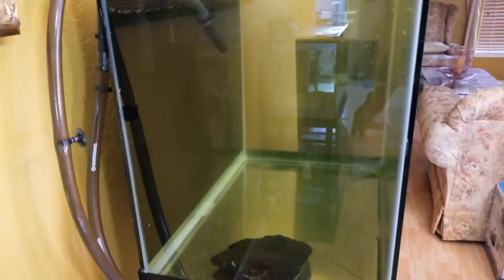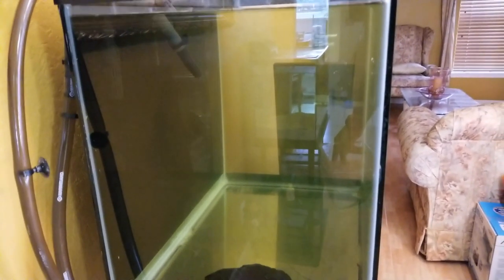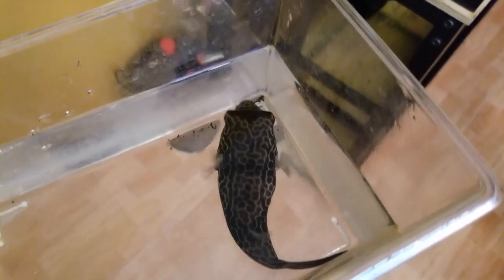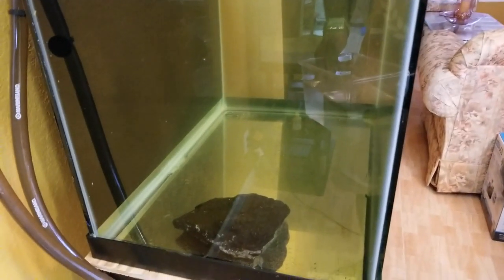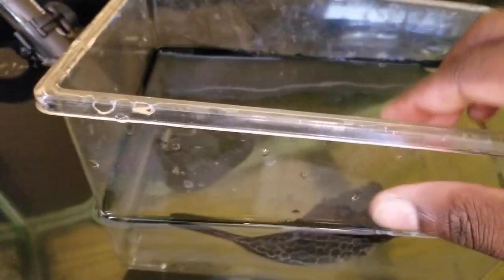Alright, so the 65 gallon tank has been cycled, it's ready to go, has no decorations as of yet. But my Mbu puffer will be happy here, so we're going to allow P. Diddy to acclimate. Alright, P. Diddy, let go. And bam. Allow him to acclimate. I'll be back to release you in about 15 minutes.